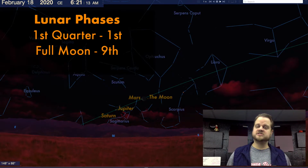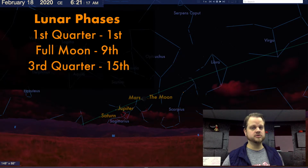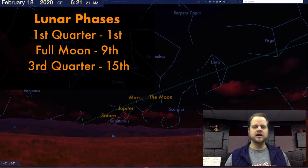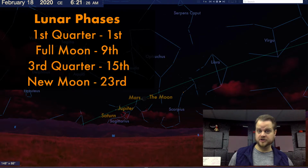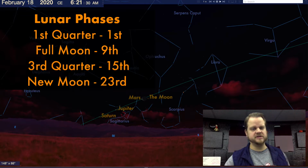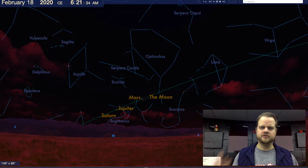And then the second half of the month is when you get better astronomy skies. You've got the last quarter moon on the 15th, which means it's not up until about midnight, and it's only half lit. And then the new moon is on the 23rd. So the end of the month is when you're getting your best skies for astronomy, unless you really like the moon.